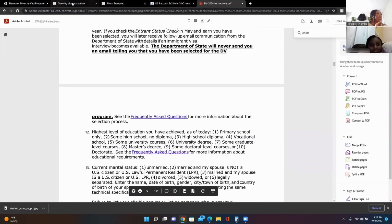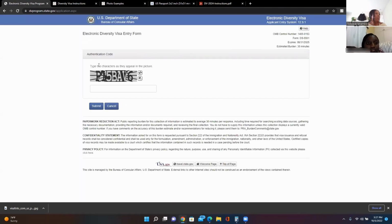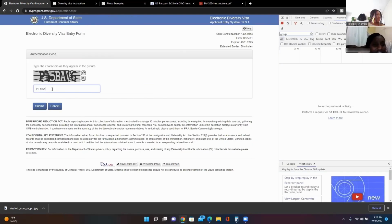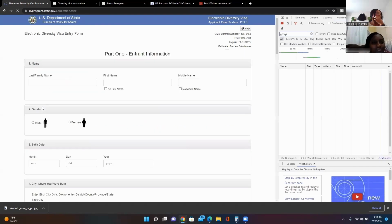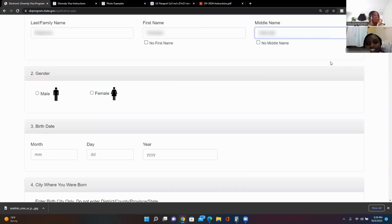So back to the application. We're going to click on begin entry. So we need to authenticate that we are not a robot. So next you're going to enter your last name, and then your first name, and then your middle name. If you don't have a middle name, click the box that says no middle name. Remember to enter it exactly as it looks like on your passport.